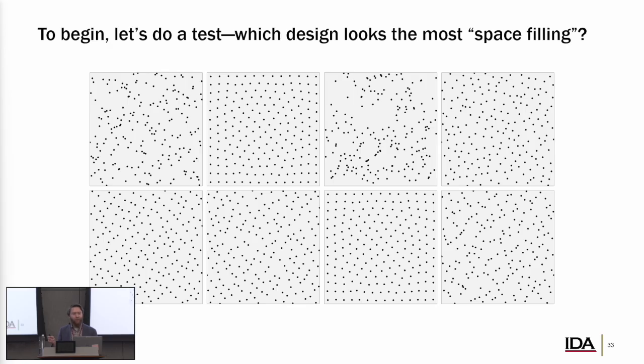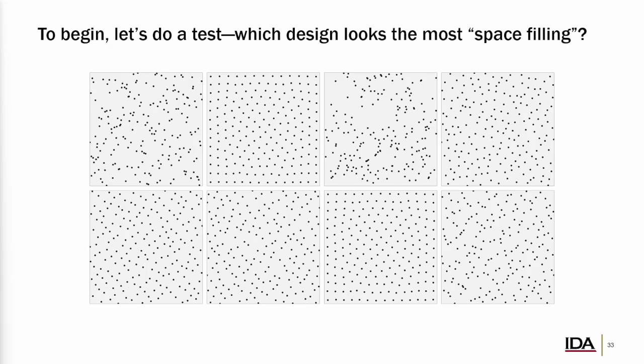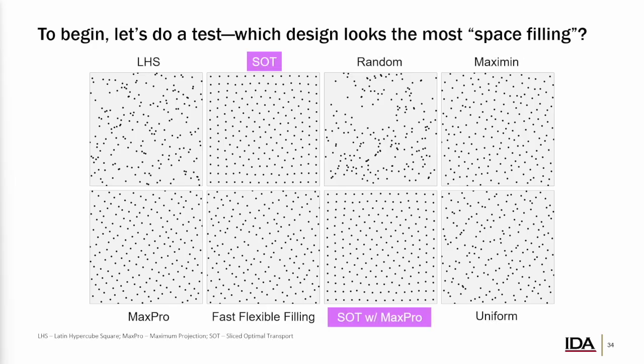So let's do a quick test. I'm going to have you look at this for a couple seconds, decide which one you think is the most space filling, and by that I'm defining has the fewest number of voids. So take a look, vote in your head, and now here are the results.